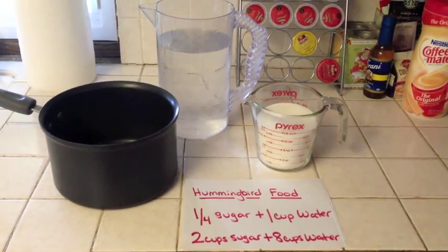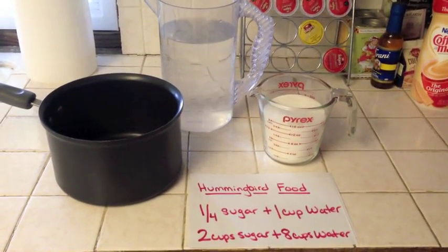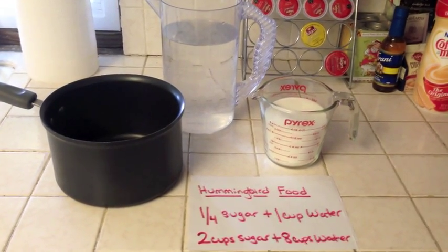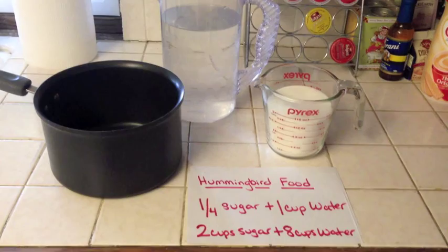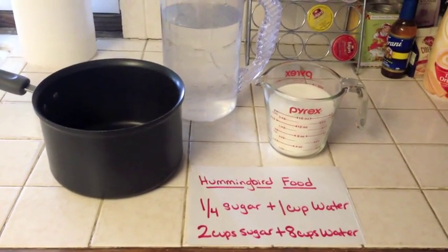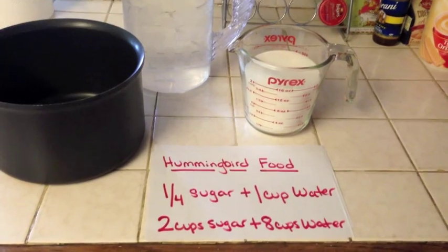Okay, so let's go ahead and learn how to make some hummingbird food. I prefer not to use the hummingbird food that's red with the red dye inside of the big box stores. I make my own because I have found that the hummingbirds like my recipe over the ingredients that are sold in the plastic containers in the big box stores. So the hummingbirds really do love this stuff. They suck it down like no tomorrow.